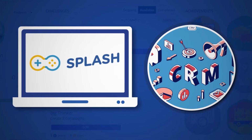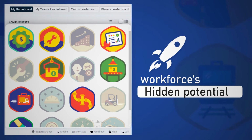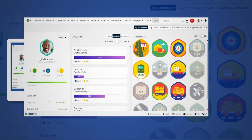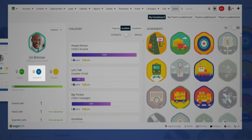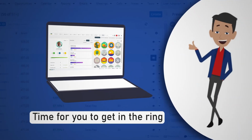Splash turns your CRM into an employee motivation engine using game-like mechanics to tap into your workforce's hidden potential. Even the most mundane of tasks can become an opportunity to increase performance and efficiency as workers strive to climb leaderboard rankings, earn redeemable points, complete team challenges, and unlock badges. It's time for you to get in the ring.